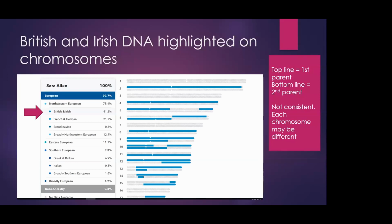So this is also a really interesting feature of the 23andMe website. And AncestryDNA recently also offered this kind of chromosome painting, but it was really recent. 23andMe has been offering this for years.